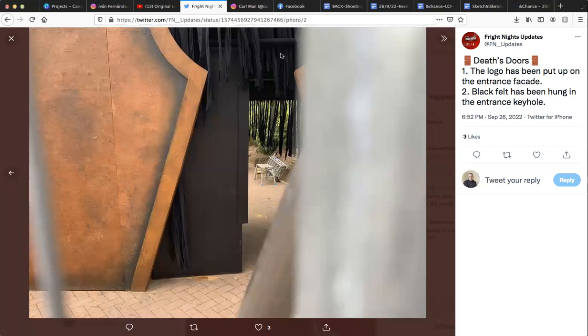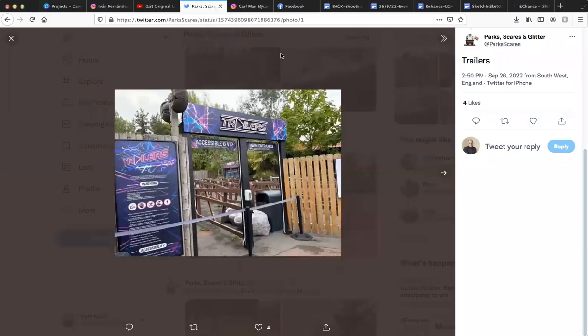The concept of it sounds really interesting, but I think the way it looks at the moment is a bit 50-50 for me. In terms of other construction for this, I just want to give a massive shout out to @ParkScares on Twitter, also for these photos.